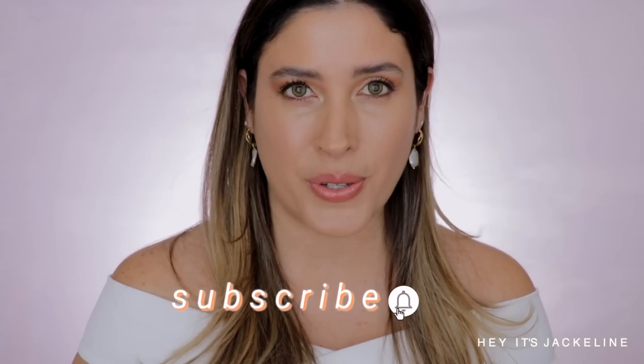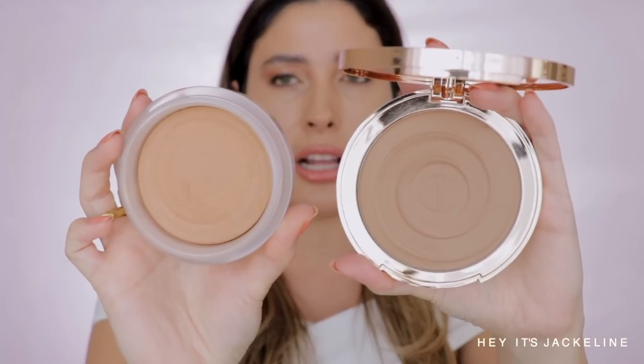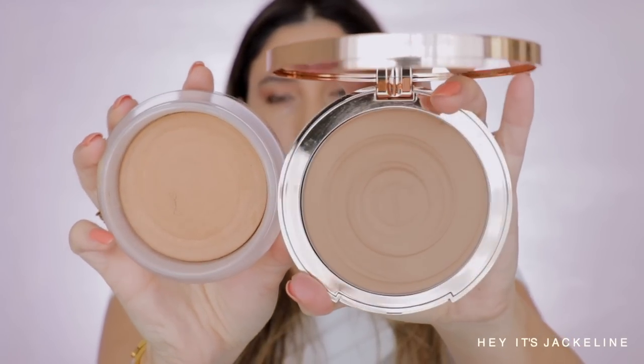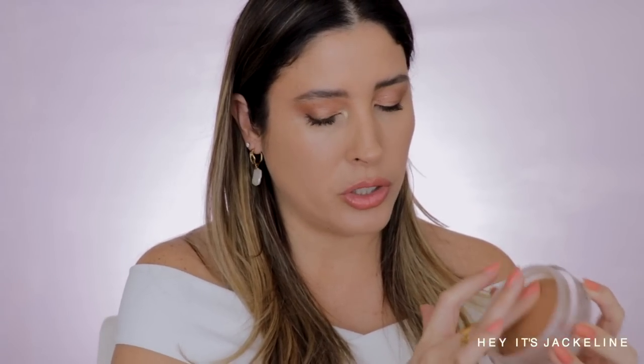I'm going to apply the bronzers on my face. I'm going to start first with Charlotte Tilbury in Fair and the lightest one of Chanel, which is the Soleil Tan de Chanel in Universal. This is the original one. As you can tell, Chanel is a little bit warmer in tone, while the one from Charlotte Tilbury in Fair is a little bit more cool tone.